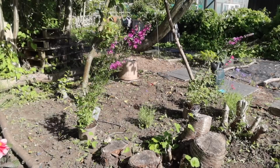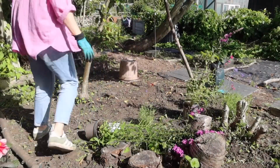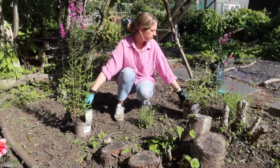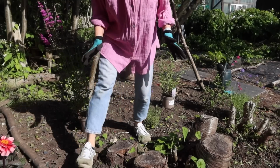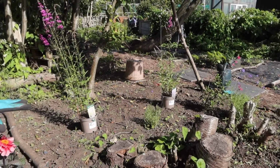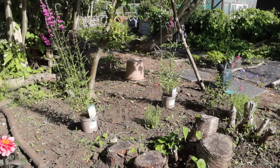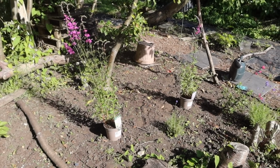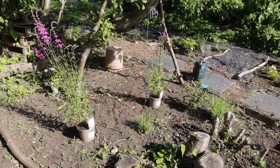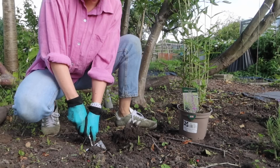So let's place them. I don't really know what I'm doing when I place plants. I'm sort of just putting them where I think and guessing a little bit, but I'm not sure. I think what we'll do is just whack them in, and then we'll keep adding to this area. I really want to get some geums in this area. I think they look absolutely stunning. But let's get these ones in now.